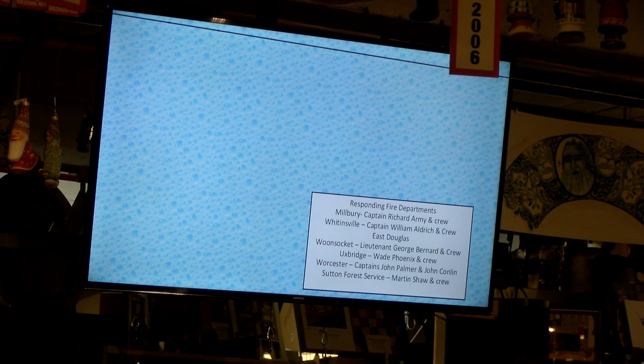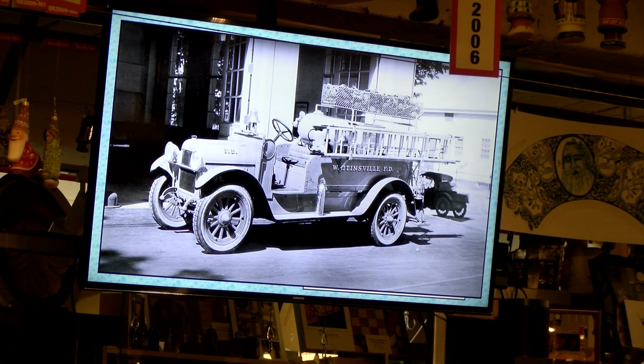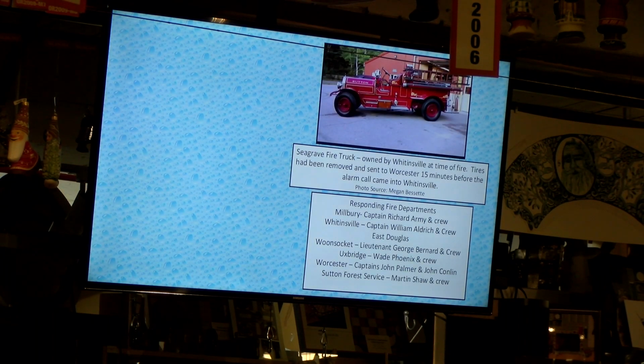The inability of the Whitensville Fire Department to send their new triple action pump was because they had sent the wheels to Worcester 15 minutes before. So years later, the Whitensville Fire Department transferred the same engine to the Sutton Fire Department, who still owns it today. It's the historic Seagrave fire truck housed in Station 2 right here in Manchaug.